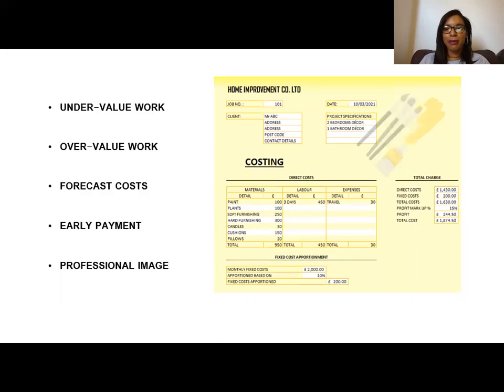And here is an example of what a project-based budget might look like, or how you will do your project-based budgeting. Okay, so this is actually a costing sheet, and you would list down your direct costs for the project. In this case, we've got a home improvement company who's designing 2 bedrooms and 1 bathroom. So they'll list down the cost of the materials, of what they think it's going to cost them to complete the job, the labor cost. Your labor cost might be days, hours, weeks, it doesn't matter. It might be the number of staff people you employ, whatever the case may be, and any other expenses.